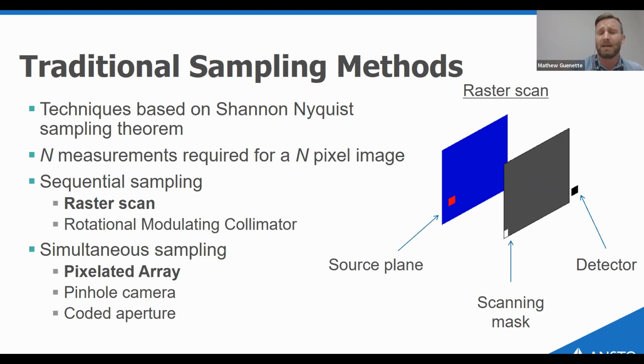So all traditional imaging techniques are based on the Shannon-Nyquist sampling theorem, which is not exactly this, but basically, if you want to create an image with N pixels in it, you have to take N measurements. It's pretty straightforward: the number of pixels in your image, you have to take that many measurements. Whether you do that as a scanning method with raster scanning with a single detector looking at every pixel, or you create a pixelated array and take all the measurements simultaneously, you're taking N measurements for an N pixel image, which makes sense. How else would you do it, right?